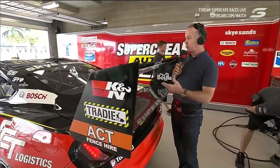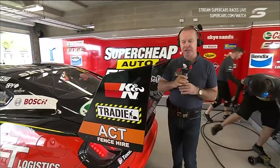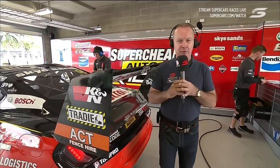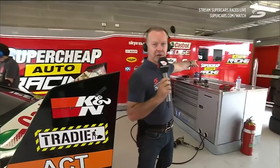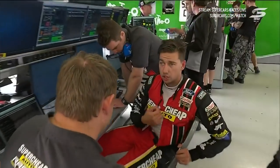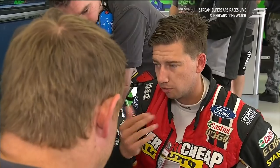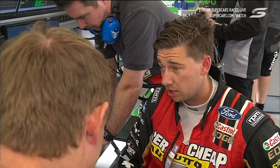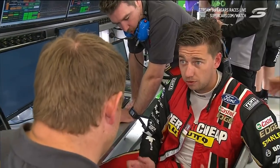Thanks, Nick. Thank you. I'm down here standing with Chaz Mostert's Supercheap Mustang, and I was really interested in the demeanour of Chaz when he pulled in, got out of his car with a real sense of urgency, pulled his helmet off, put in his little helmet cooler container over behind me here. And if you look at his face now, just have a look at the intensity. This is the really important part of the day. When you're fresh out of the car, the adrenaline's up, the download language is really good and succinct, and they're right in the middle of it now, and unfortunately, I'm just going to have to dive in and interrupt.